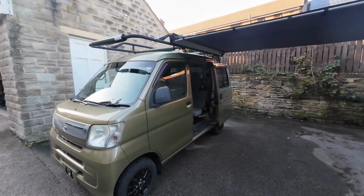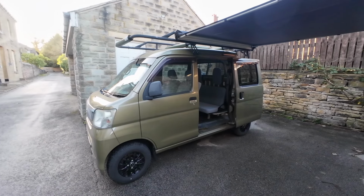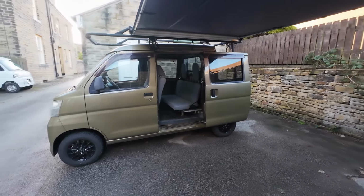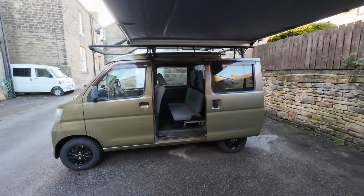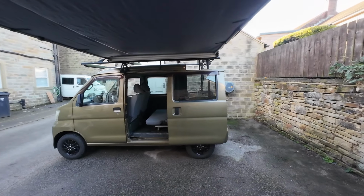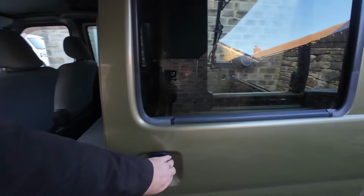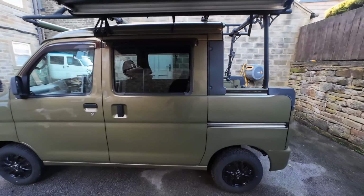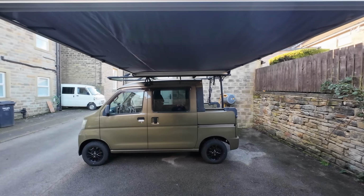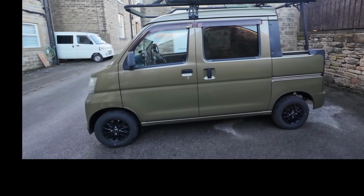But the reason we went for a Daihatsu, we've had the Suzuki Carrys before, but the Daihatsu Hijet, they are very creative. So much so that they have all things like this, like modular vans, and they also have companies like Hard Cargo who produce things just for the Hijet. One other thing you could do is just let me put it back, and there we go, back to normal, ready to conquer anything.